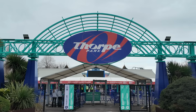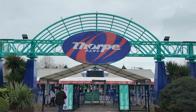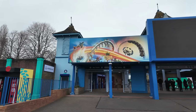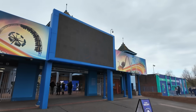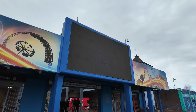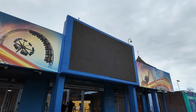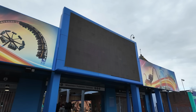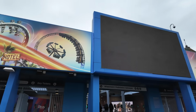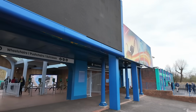To be honest, it looks like the turnstiles could already be open this morning. Very efficient if so. Yeah, look at this, 10 past 9 and they've already got the turnstiles open. That is fantastic. Yeah, screen's not on. I did notice there were a few dead pixels on the screen last year, so maybe they decided to turn it off, or maybe it's just not on yet this morning. But yeah, normally it's always on. I'd actually like to see this screen go and be replaced with just a big Thorpe Park logo. I think that would look a lot nicer here on the entrance, a bit like it used to be honest.